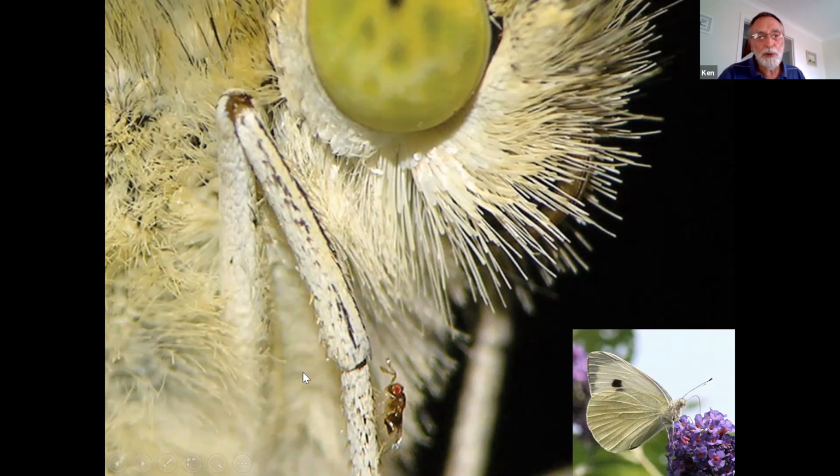And in fact, parasitoid wasps are one of the main pest control operations in your garden. Mostly you don't notice them, but if they weren't there, you would soon notice, because you'd have a lot more aphids, a lot more caterpillars, and a lot more other herbivorous insects.